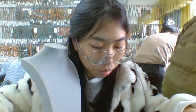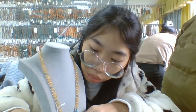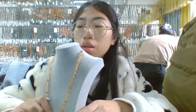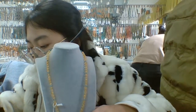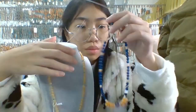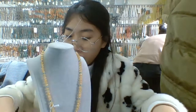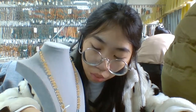Well, let's see. Next one. Does anybody love this color? This one is also shown. Very nice, viewers. The design for this part is the same as what I have mentioned, but it uses different colors and materials to make the line of the necklace. The size is the same as what I have mentioned, but they use different materials.